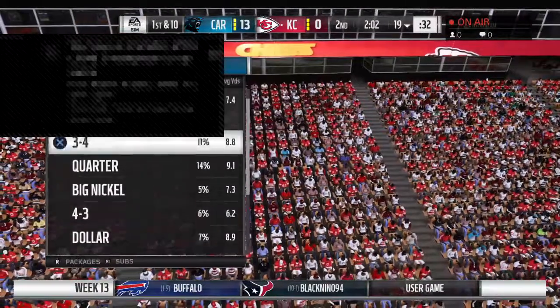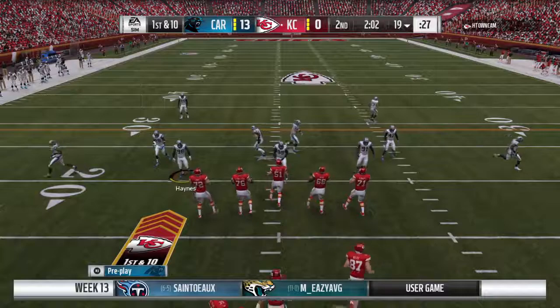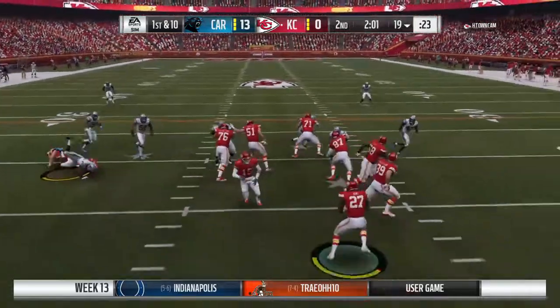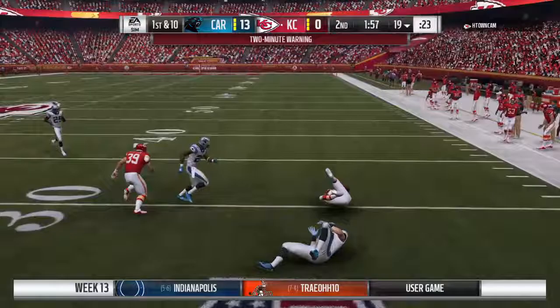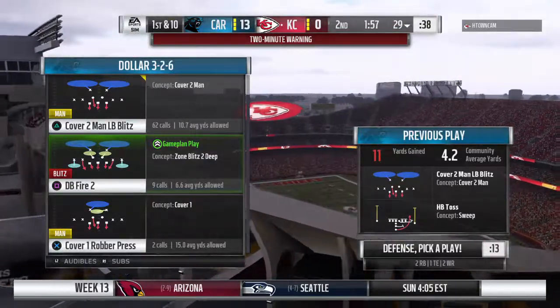Just any interception. Are you a little bit more cautious when you start that next drive, or do you just throw that out the window? I think you are. I don't think there's any way you can run back out there and go, totally didn't affect me. Let's just go ahead and be loose with the football again. You're going to take care of it, but you have to be careful about being too cautious because now you can't run any offense at all. Still want to attack. We'll see how they attack them here.